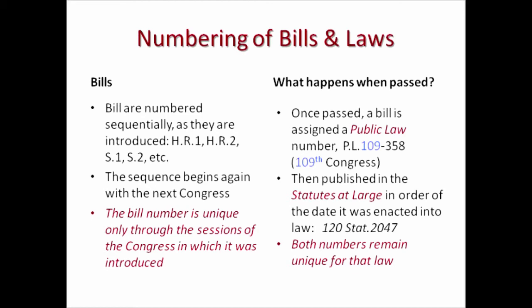This seems very esoteric, but it's actually very simple and very important. Bills are numbered sequentially as they are introduced, H.R. 1, H.R. 2 from the House, S. 1, S. 2 from the Senate.